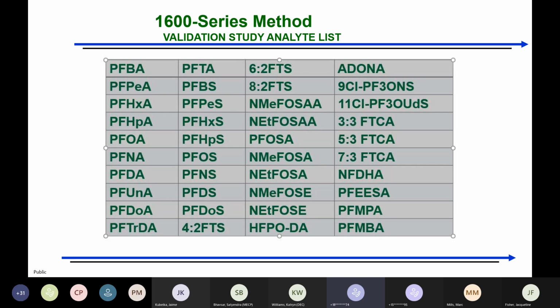You can see this list does not only include all the analytes in method 537.1 and 533 and SW846 method 8327. It also includes some additional analytes that were requested by Office of Water and OLA. Regardless of the performance in a single lab validation study, we plan to carry all of these 40 analytes into our laboratory validation study as well. Next slide.